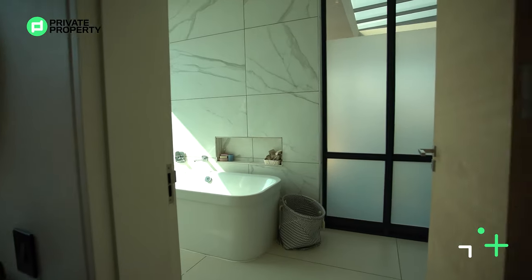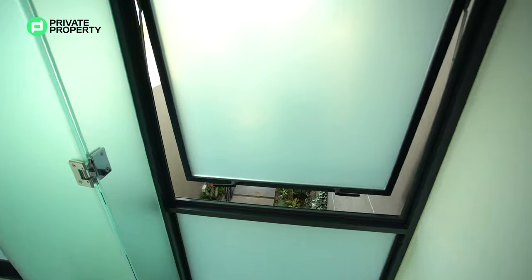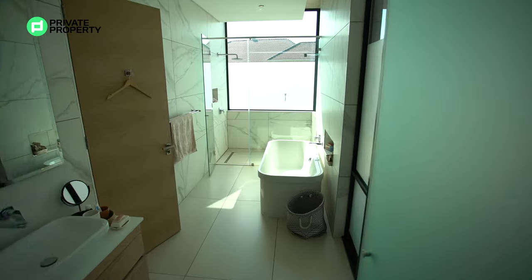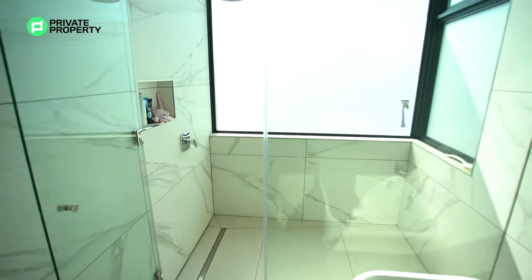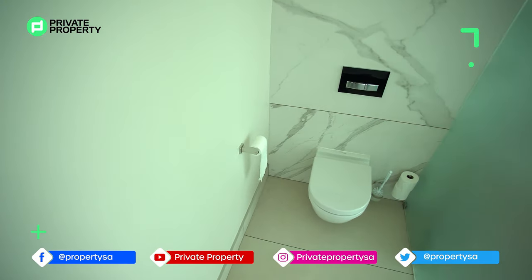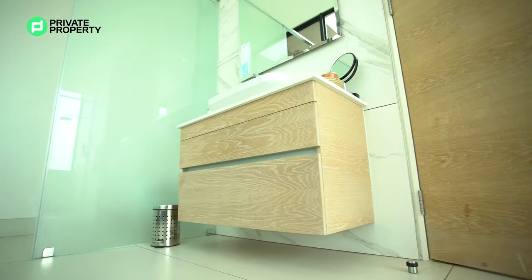As soon as you walk into the bathroom, the first thing your eyes snap to are how many windows are in this bathroom. All of them are frosted, but it is beautiful. It makes you feel like you're at a spa. You've got your freestanding bathtub there. You've got a walk-in shower, again, framed with windows. And then you've got those stunning and absolutely enormous white tiles with a gray veining that make it seem even more up-class than the finishes already do.